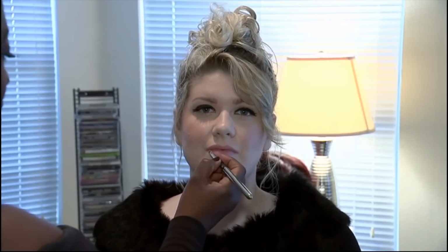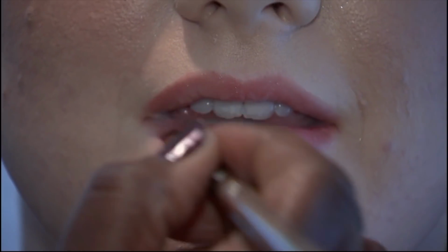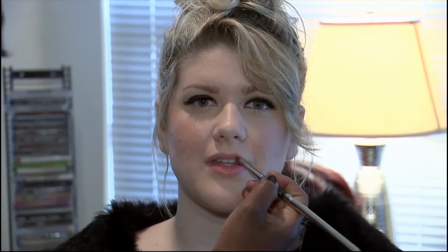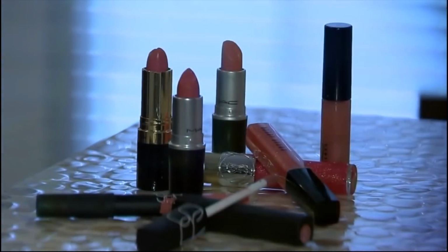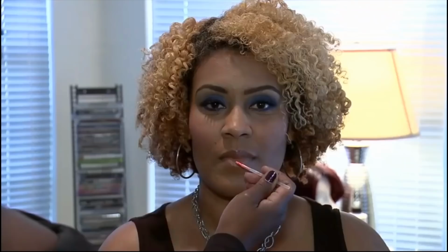For daytime looks, go for a dewy skin with a rose gold cheek, and then go for a sheer, shimmery lip. Keep your eyes bare because you want the focus to be on your lip color. For a nighttime look, go for a bold color. Try a blue smoky eye with a shimmery lip.